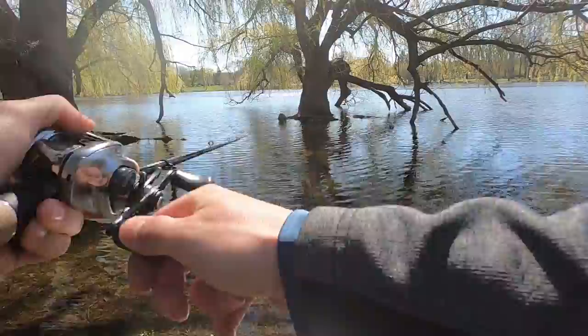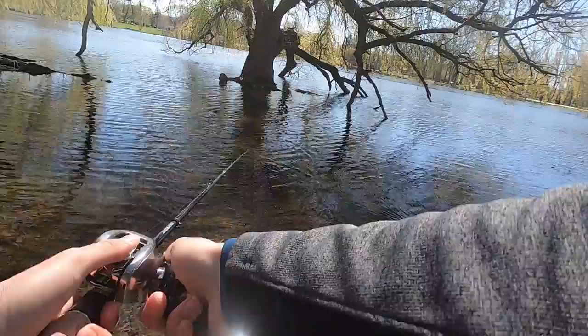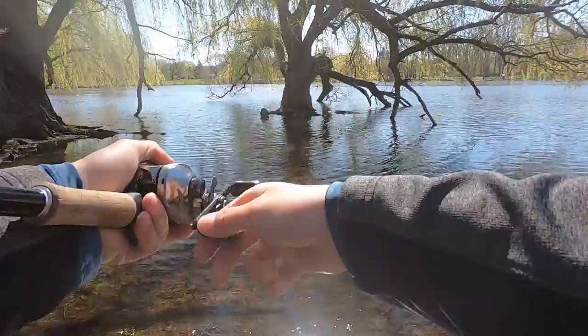Only hooked up a couple times on this, but hopefully we'll get a couple hogs pretty soon. We get a little more action, guys.